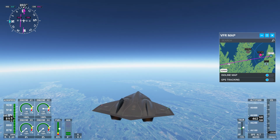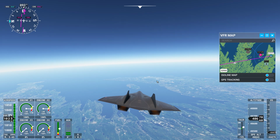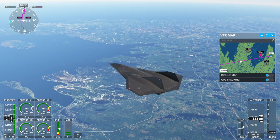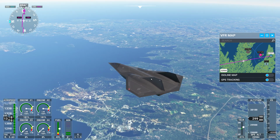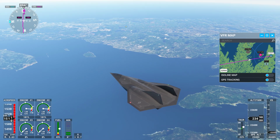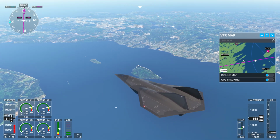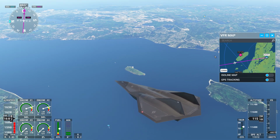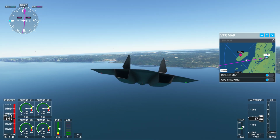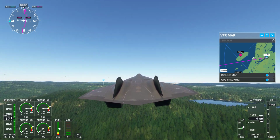Look outside again. We're back on the tail. Yeah, I think where we're going is right about in there. Lots of bays, lots of lakes. 29,000. Mach 3. And we'll start the power back. Okay, gonna get a little bumpy now. Oh wow, I can see the... we bounced right off the water.